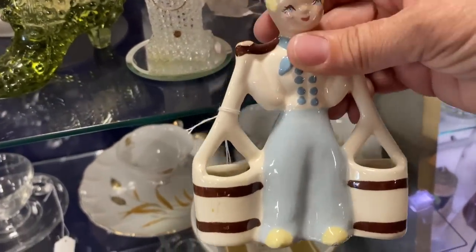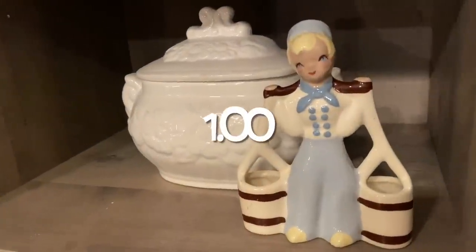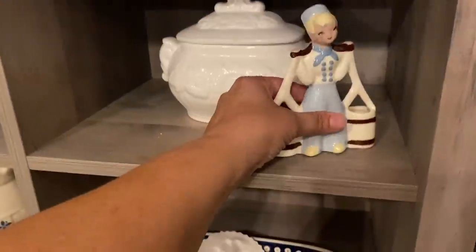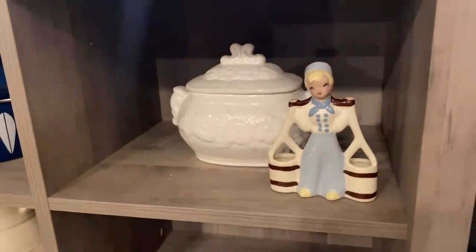Okay, this piece totally doesn't really fit into any of my collections, besides the fact that it has blue and white on it. That's really the only connection. But I don't know what it is about it. It was just so charming to me, so I did actually pick it up, and I've put it here on this little cabinet behind my sofa. I just think it's cute, so that's why I bought it.